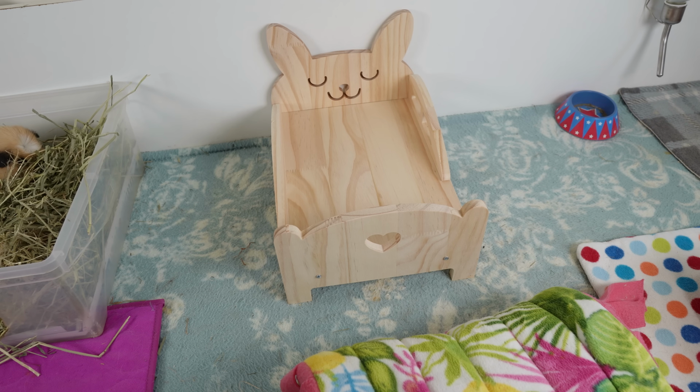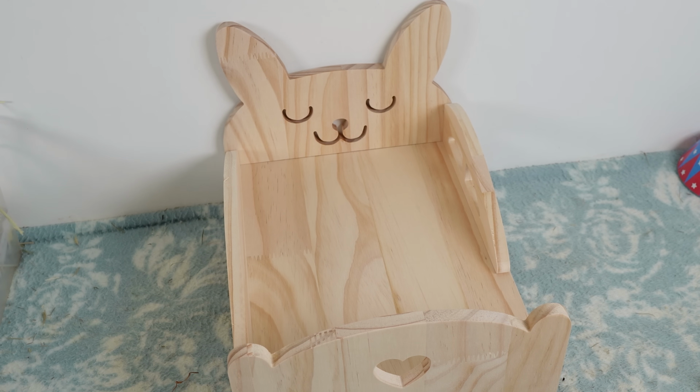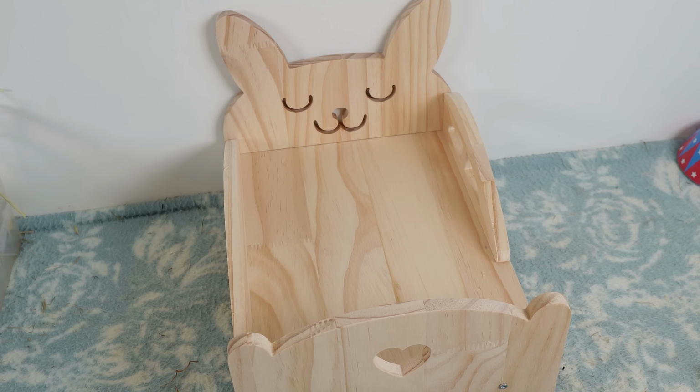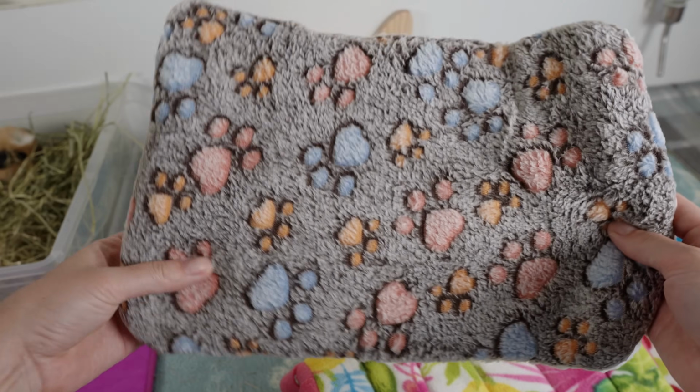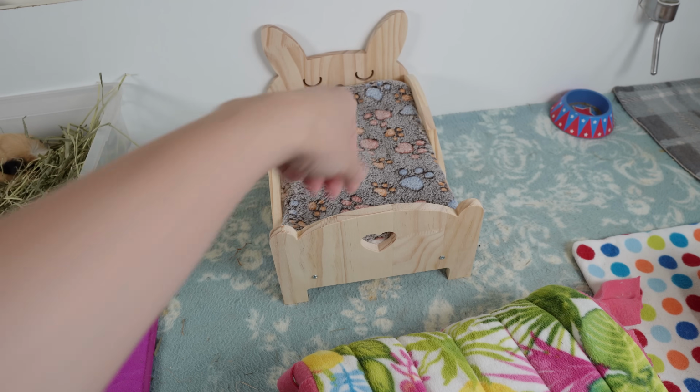I timed myself and that took me 9.5 minutes, and it does look adorable. I'm actually really happy with it. I think it's a good size, and it did also come with a plush pad to put on it. How cute is that?